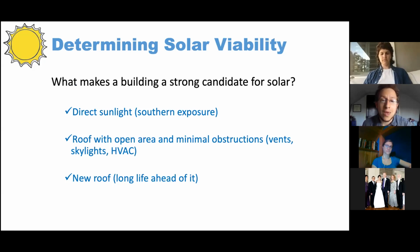You could still potentially do a canopy, but again, the ideal candidate is going to have a lot of open space. And then last but not least, you want to put solar on a roof that has a long life ahead of it. You can put solar on a mid-cycle roof, but one consideration is that solar panels in a solar energy system, they've got a 25-year life, which lines up pretty nicely with the life of a roof. So if you can time those two projects to happen close together, plus or minus 5 years, then that's ideal.